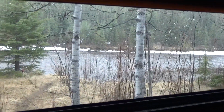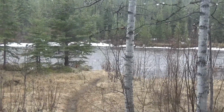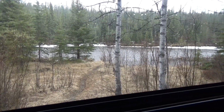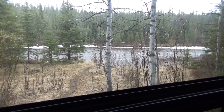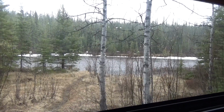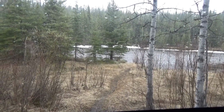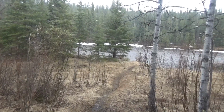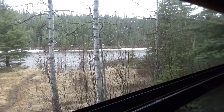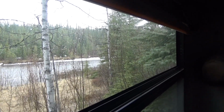Try to get a picture out of our back window. We're at Bucking Horse River Wayside Provincial Park. It's right off the Alaska Highway between Fort St. John and Fort Nelson. As soon as we were setting up here, I got sleet all over me, and now it's big fluffy white flakes of snow. We drove through snow squalls for about an hour after lunch.